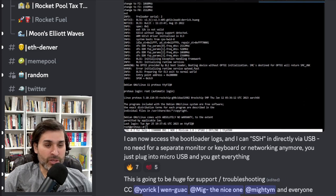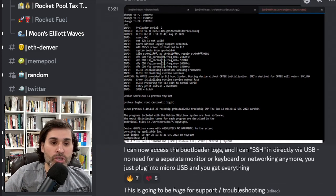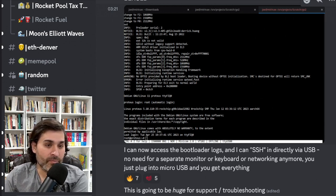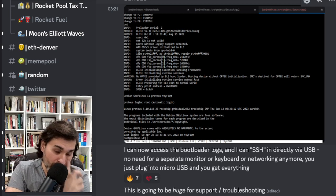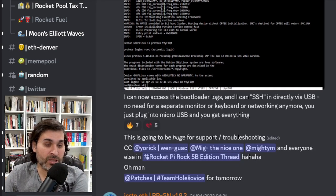So this is a really, really key improvement, because in the past, if you had any issues, you'd have to plug the Proteus into a monitor, a keyboard, all that kind of stuff to get it all set up. But now you don't have to do any of that. You can just plug a micro USB directly into that board, and you can SSH, kind of like you can control the device through that, basically in the micro USB.